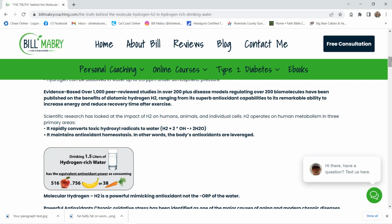Now in the last 5 or 6 or 7 years, guys, I'm getting a ton of brand new, real scientific case studies showing the therapeutic properties of water that has hydrogen H2 in it for many disease models, that's including cancer. Now, I've helped a lot of people reverse type 2 diabetes just by changing them from the water they're drinking to water that has the molecule hydrogen H2 in it. But as you can see here, evidence based over 1,000 peer-reviewed studies, which is more now, in over 200 plus disease models regulating over 200 biomolecules have been published in the benefits of hydrogen H2, ranging from its superb antioxidants.